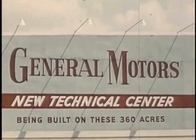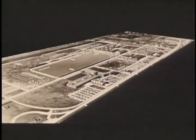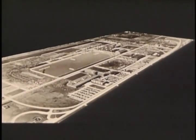Now, before I start talking about some of the new things in GM's 1953 line of cars, I'd like to review briefly some significant improvements in our engineering and research facilities that have been made during the last 3 years. One important addition is, of course, the new General Motors Technical Center. It is being built on a site of more than 800 acres just north of Detroit. Eventually, the Technical Center will be the home of more than 2,500 engineers, designers, technicians, and other employees of the research laboratories and of the styling, process development, and engineering staffs.